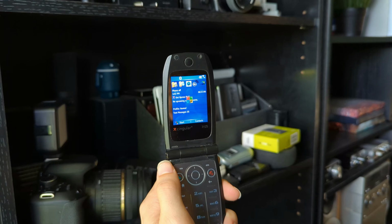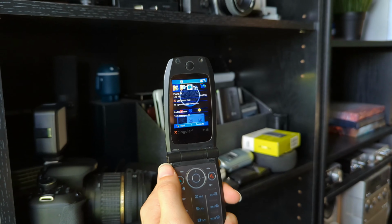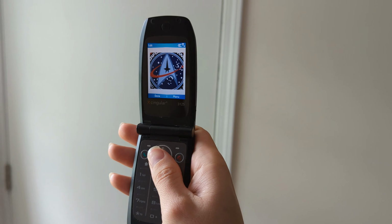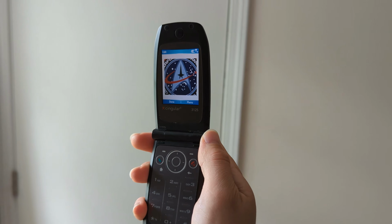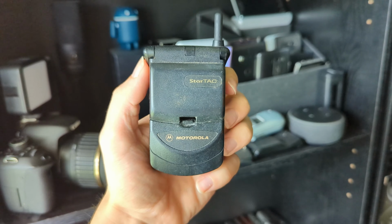Now for this video, I'm going to be calling this phone the HTC Star Trek, but that's not actually its official name. It's just a nickname, and honestly I'm not really sure where it got that nickname from. That's just what everyone called it, and the name kinda just stuck. This is possibly a play on words referencing the Motorola StarTAC, which was the first flip phone ever made.